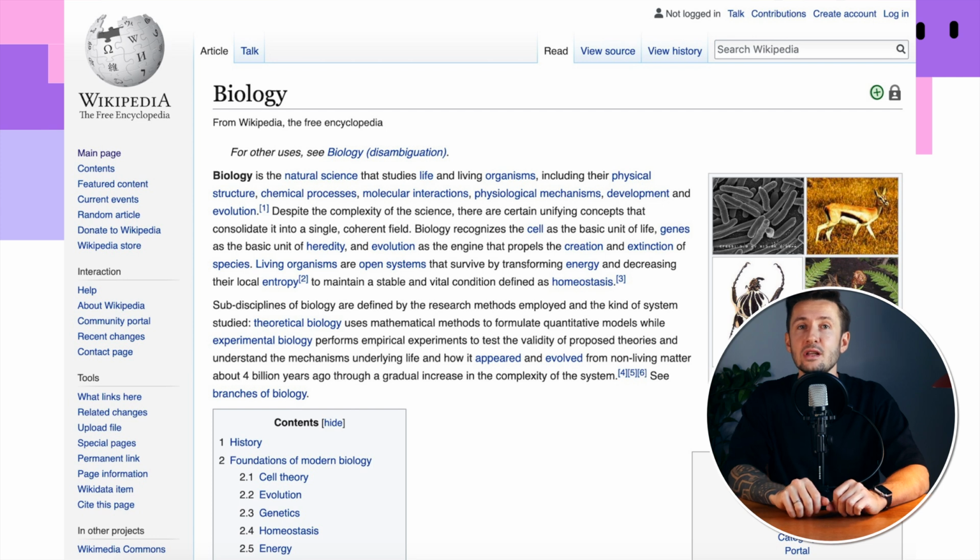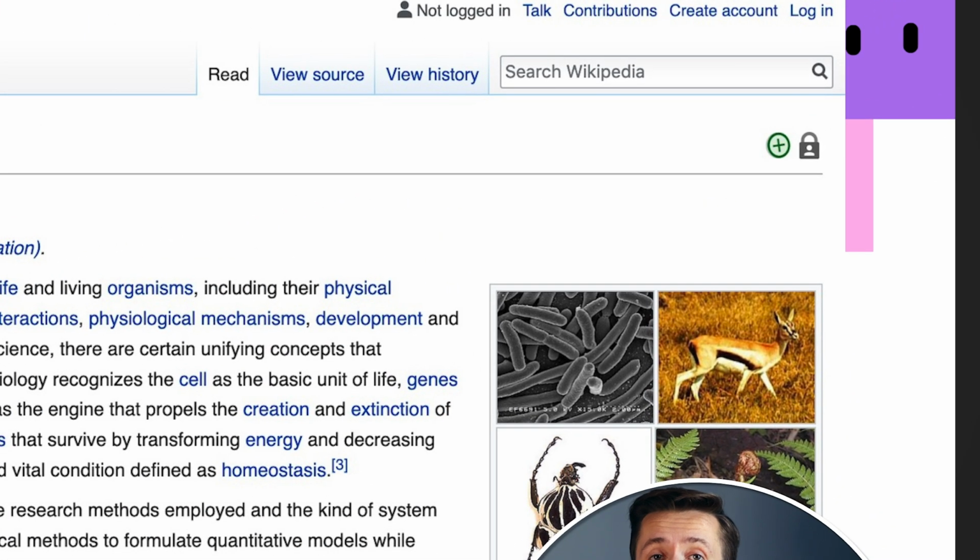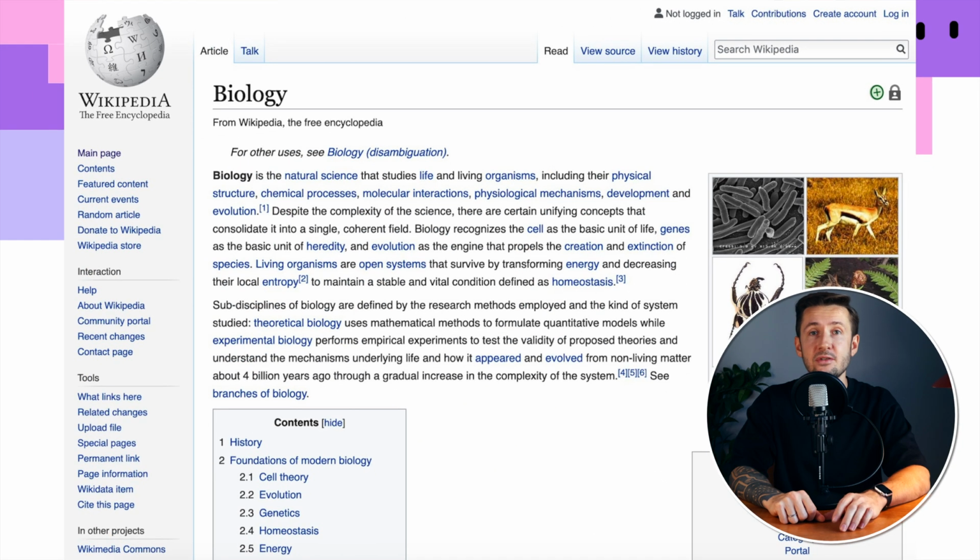And one last note, look at the edit options on top. This element isn't new, but the way it's presented here feels different. It's smaller, more integrated into the page, signaling a shift in how Wikipedia is balancing its dual identity, both as a knowledge repository and a collaborative platform. In earlier designs, this call to action might have been more prominent, but here it's quietly reinforcing the platform's openness to contributions without distracting users from the main content.